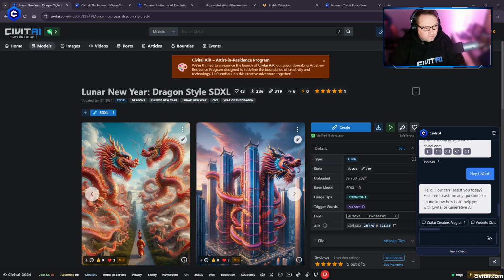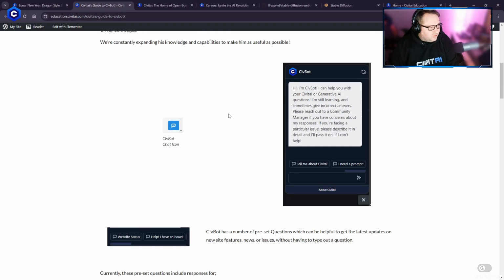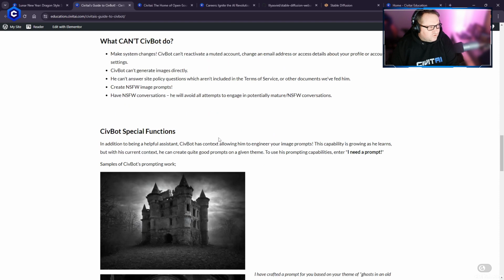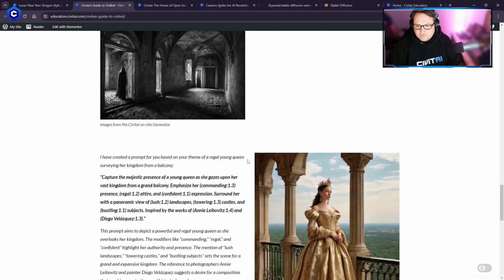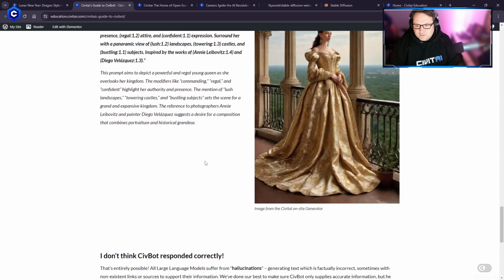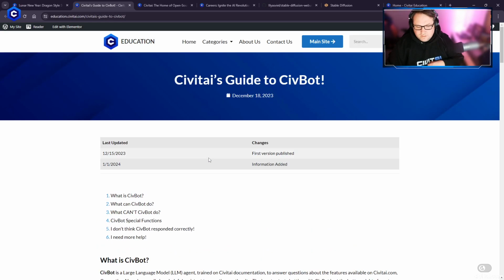Yeah, Civbot's down in the bottom right corner. There's an About Civbot here. And I'll take you to the education and tell you a little bit about how he's made and what sort of responses that he will give you and what he can and can't do. He can't create images directly, but he can prompt. He can give you weighted prompts that produce images like this. So I just copy and paste the prompt from Civbot into the generator, and these are generated on site. So he's pretty good. He's pretty funny. Has some funny responses.